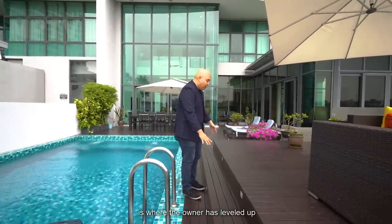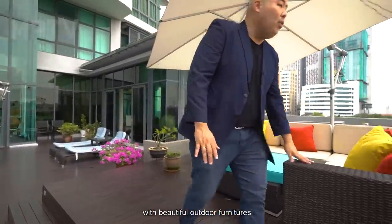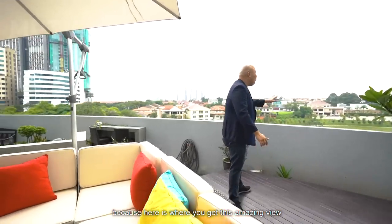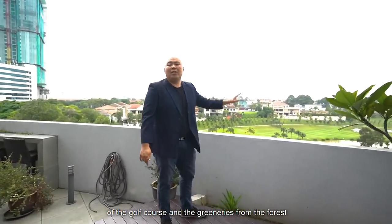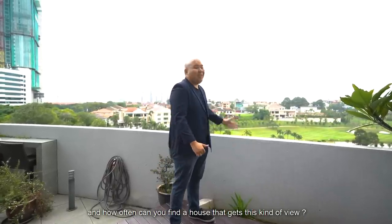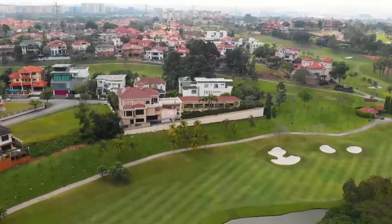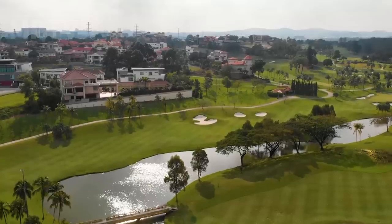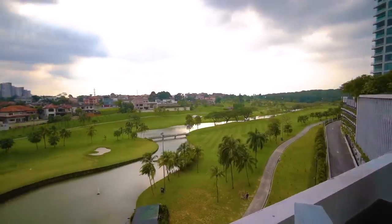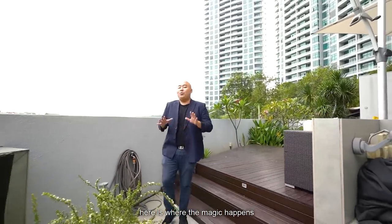And here is where the owner has leveled up the pool deck, and you have another gathering spot here with beautiful outdoor furniture. And why the owner did this level up is because here you get an amazing view of the golf course and the greeneries from the forest. How often can you get this kind of view, and how often can you find a house that comes with this kind of view? What an amazing view.